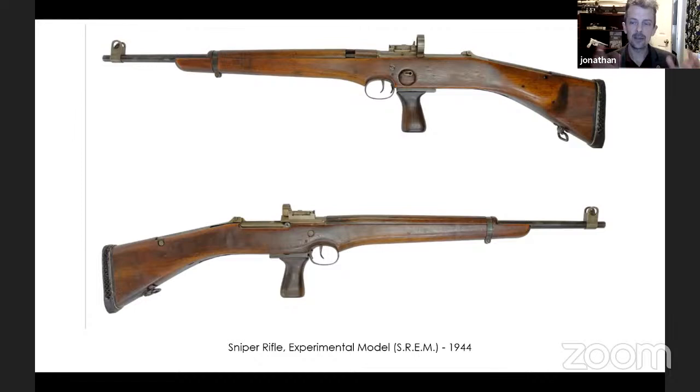But anyway, so the armament design department of the Ministry of Supply, part of the government, working for the War Office effectively, we come up with the sniper rifle experimental, or the SREM, as I tend to call it. And this is using the bullpup idea to facilitate the weird cocking grip on this design. So it's missing its scope. It should have a scope on it. It's a futuristic sniper rifle for 1944.